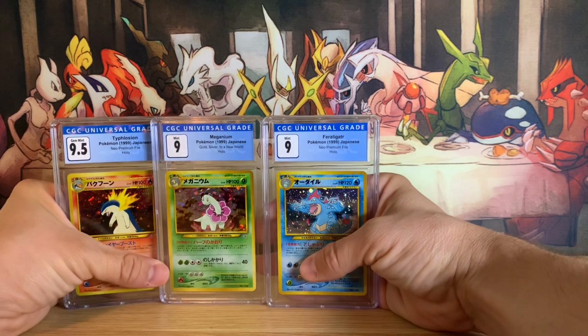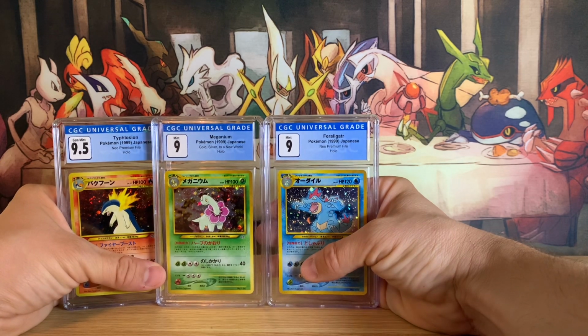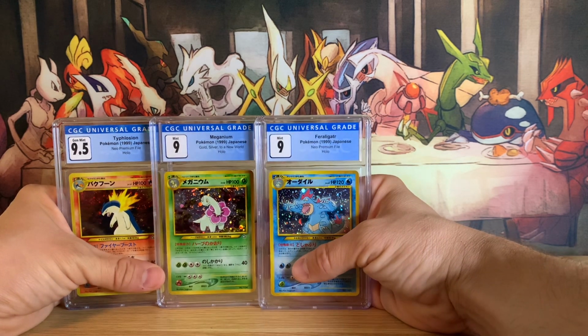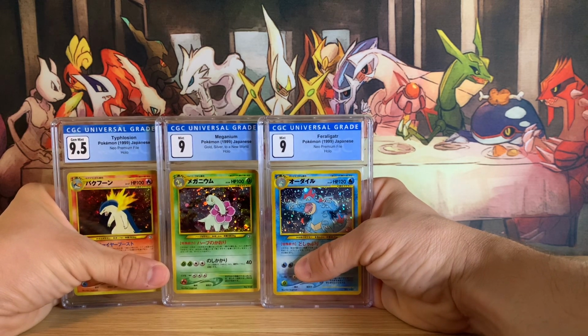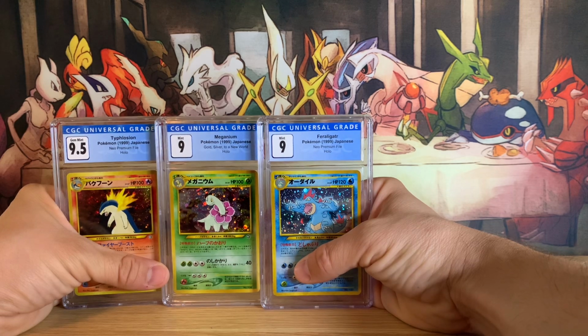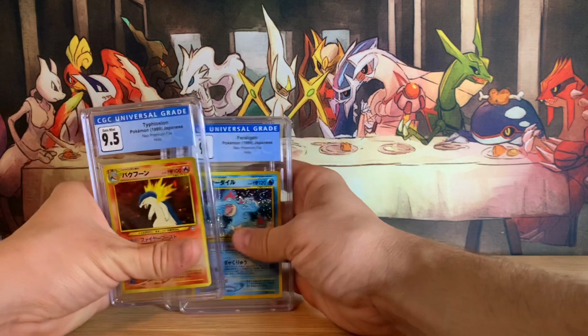But what they're worth to me and what they're worth to other people is really what the market's going to be. At the end of the day, I could sit on these cards forever. And if they don't sell for a price I feel comfortable with, I'll just hold on to them. But it brings up the question now of, was it worth it to have these cards graded?